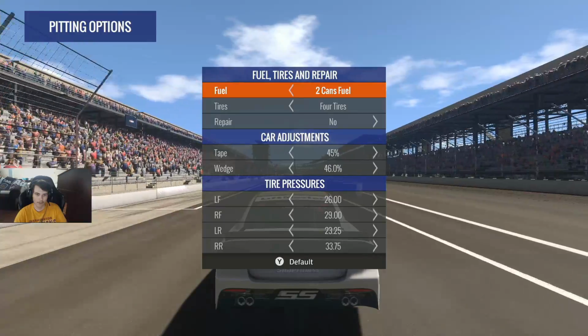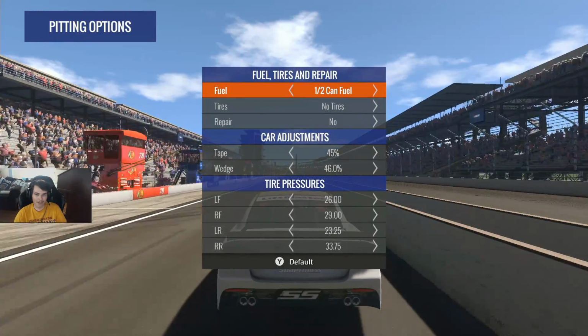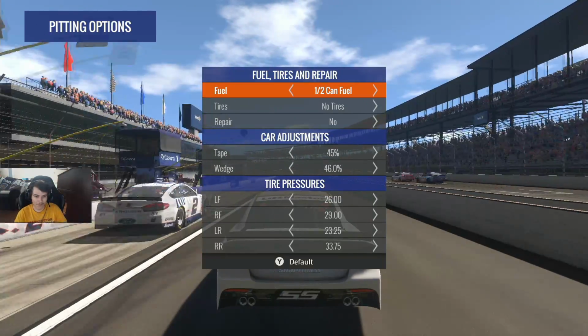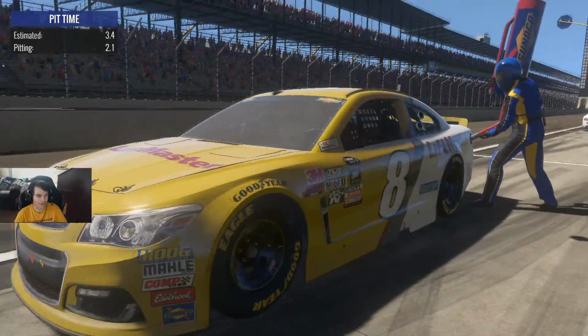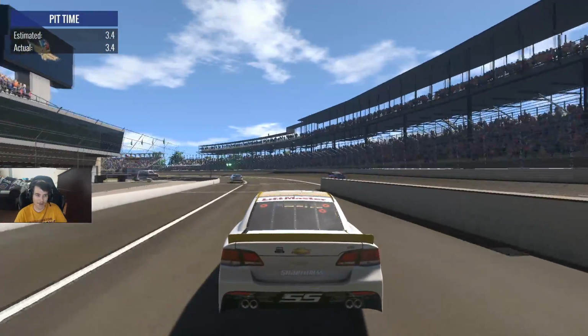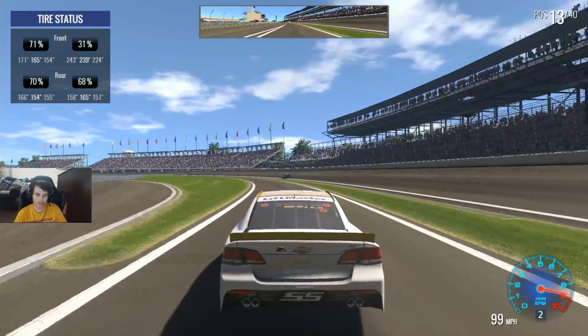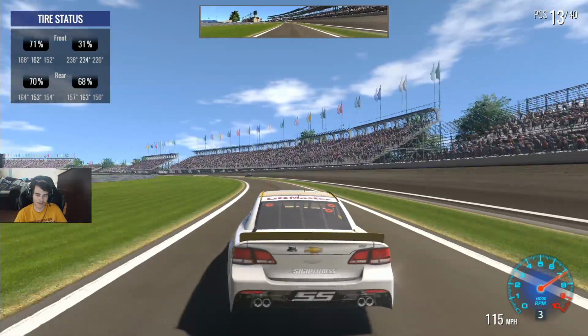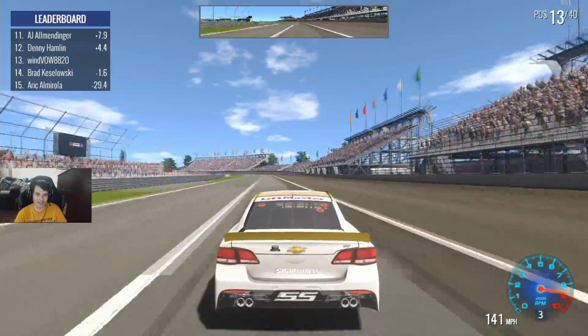Oof, all right. No tires. Half a can. All right, every second, every tenth matters here. Just gas and go. 3.4 seconds. Let's go. Let's get it. I hope that half a gallon's enough to take us to the end. Okay, estimated 4 laps. It should be good. Is that Brad K behind us? Shit, it is.